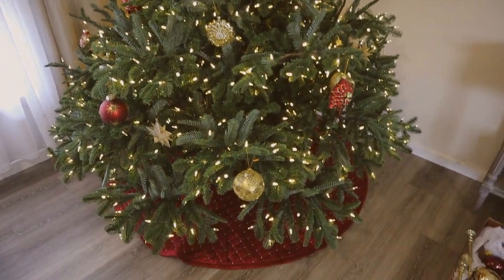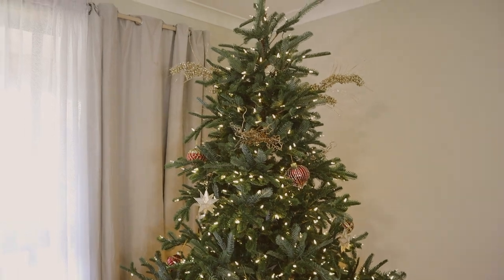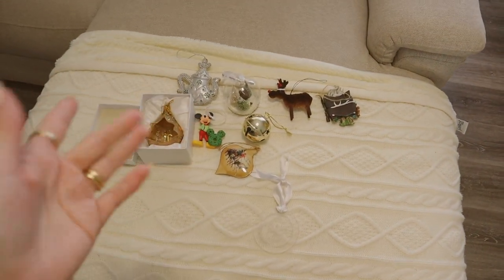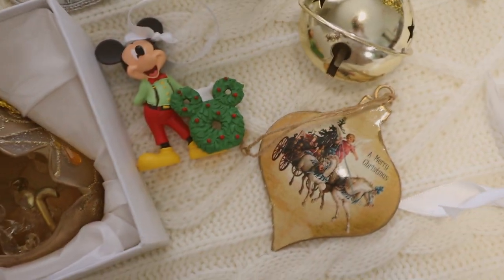That's it for the tree. I feel like I hardly put any ornaments on it, but that's the thing with these trees, they're just so beautiful. You don't really need to do a whole lot, but I do have a few of my special ornaments over here that I still would like to put on the tree. Here's a quick close-up of my special ornaments.